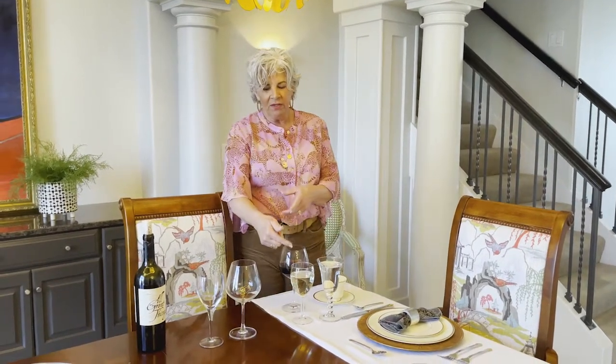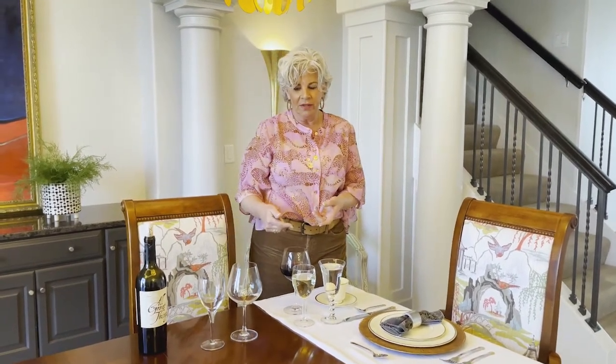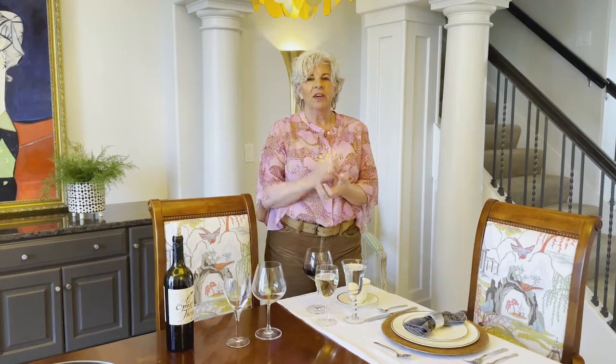So, about the glasses. The water glass is supposed to be closest to the plate, hopefully because you're drinking more water than wine. And then behind the water glass goes either the white wine glass or the red wine glass. Probably you're not going to have both at the same meal. But the type of glass affects the aroma of the wine.